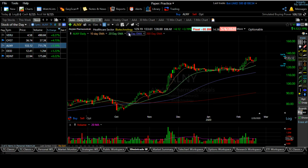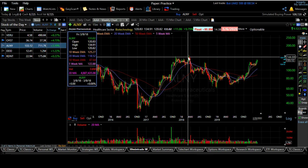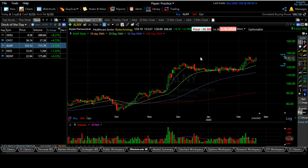Here ALNY, this is also a biotech, Alnylam Pharmaceuticals. If you look at the weekly chart, it has potential to go up until 140, 154, something like that. In the daily chart, it is really good to initiate at this point. This is a kind of high-priced stock, but the float is very small.